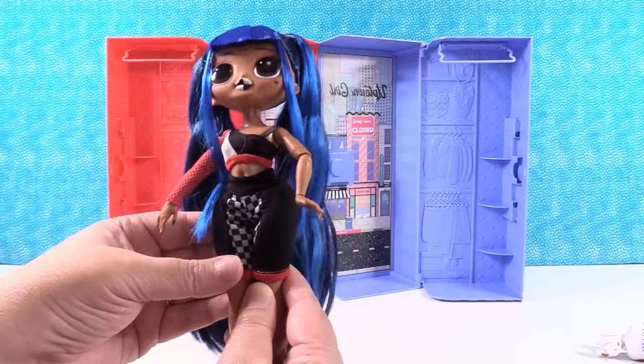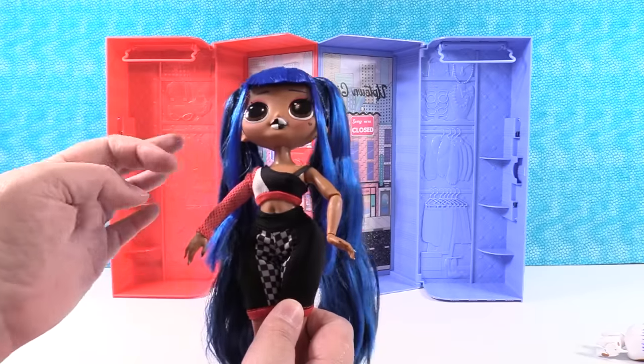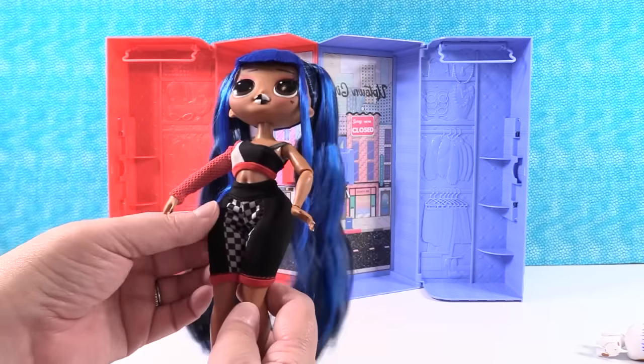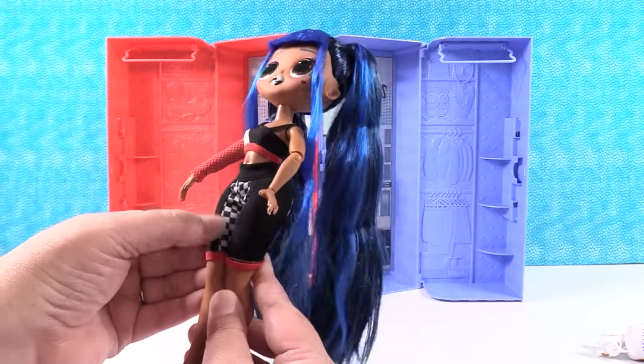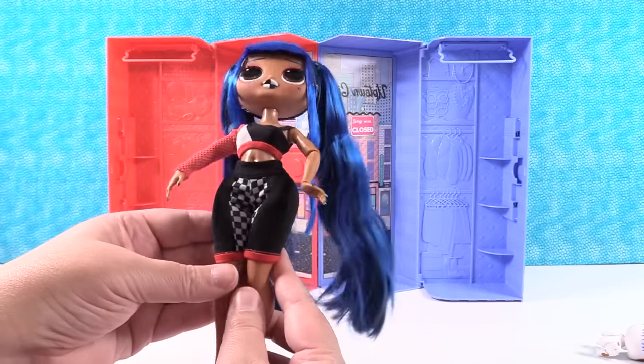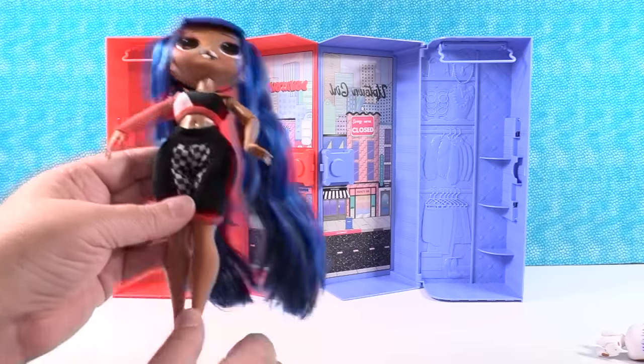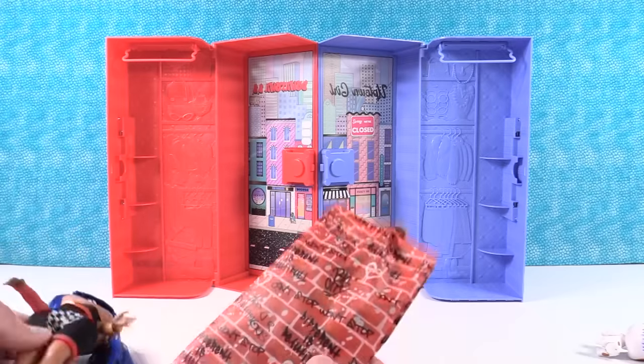Okay, so she comes in this outfit right here. I like this top. It has one long fishnet sleeve and then one like tank top side. And then she has these cool black shorts with the black and white checker print on the insides. Now, we opened her earrings and her shoes earlier, so we're going to be adding those.